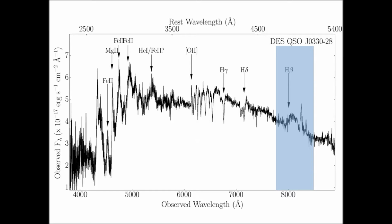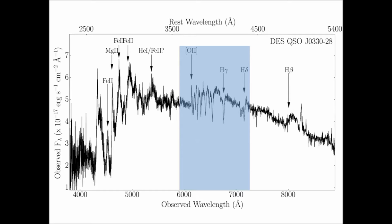Now, the central portion of the spectrum is dominated by the host galaxy instead of the quasar, as we see stellar absorption features of the higher order Balmer transitions for hydrogen, followed by the Balmer break. These features suggest that this galaxy has undergone recent, but not current, star formation.